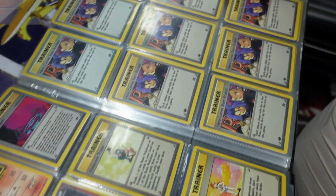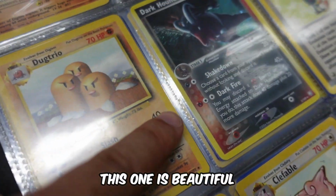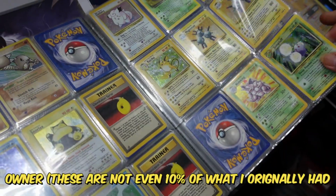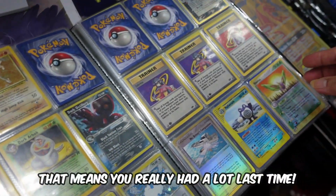Wow. Wow. Wow, this is beautiful. Dark Houndoom. Oh, so many vintage cards. Oh. These are unlimited. Wow, before you really have a lot.